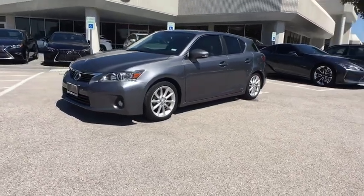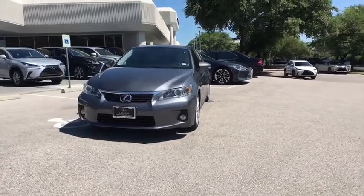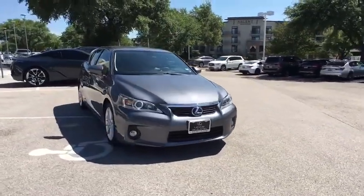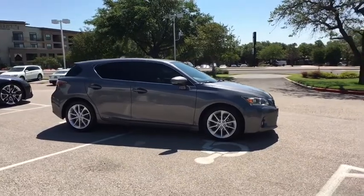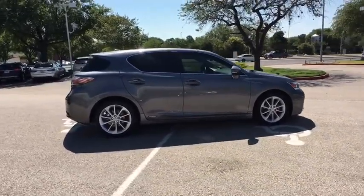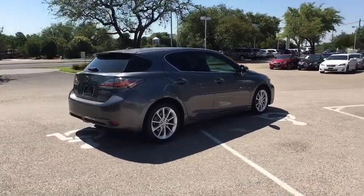2013 Lexus CT 200H. The Lexus CT 200 Hybrid pairs exceptional fuel efficiency and superior handling ability with aggressive styling to create a luxury hybrid vehicle that looks great and handles even better. Going green never felt and looked so good. This vehicle has less than 45,000 miles.